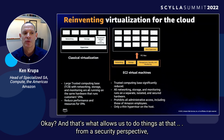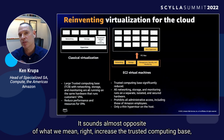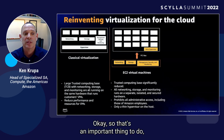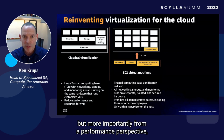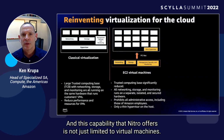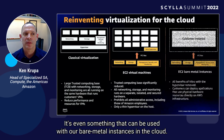And that's what allows us to do things that, from a security perspective, reduce the trusted computing base, right? Because it sounds almost opposite of what we mean, right? Increase the trusted computing base, but when you decrease the trusted computing base, you minimize the attack surface. Okay, so that's an important thing to do. But more importantly, from a performance perspective, all the networking, the I/O, and storage is separate, isolated, and secure. And this capability that Nitro offers is not just limited to virtual machines. It's even something that can be used with our bare metal instances in the cloud.